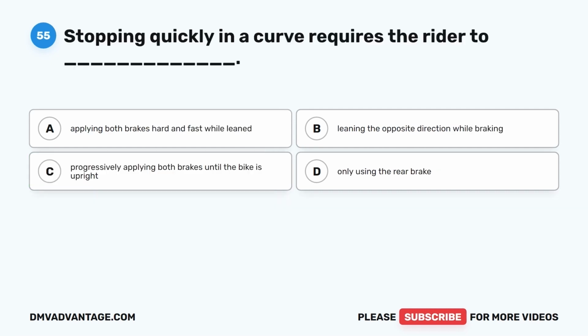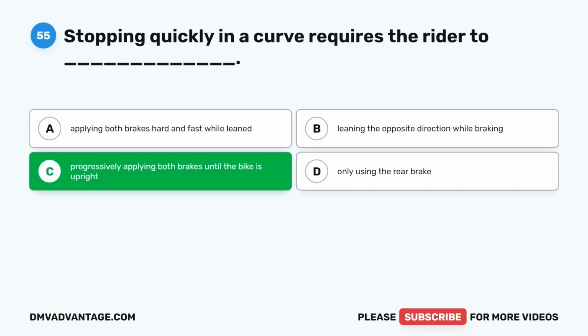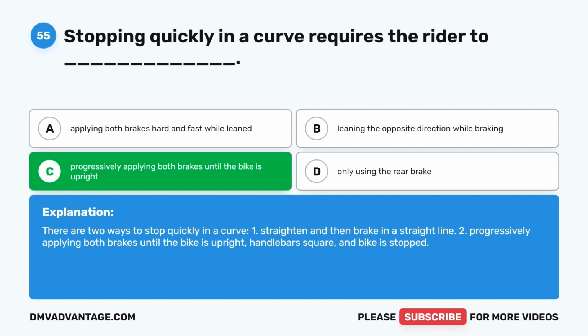Question 55. Stopping quickly in a curve requires the rider to blank. A. Applying both brakes hard and fast while leaned. B. Leaning the opposite direction while braking. C. Progressively applying both brakes until the bike is upright. D. Only using the rear brake. The correct answer is C. Progressively applying both brakes until the bike is upright. There are two ways to stop quickly in a curve. 1. Straighten and then brake in a straight line. 2. Progressively applying both brakes until the bike is upright, handlebars square, and bike is stopped.